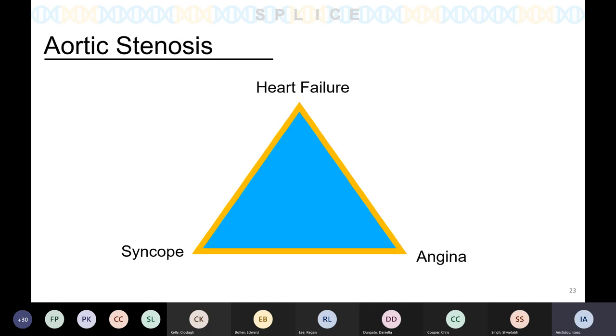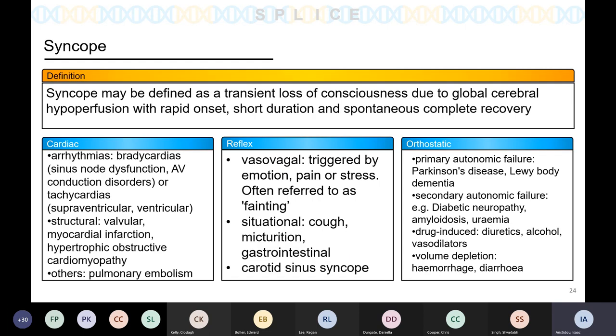As we've mentioned, aortic stenosis has this triad, so you can get resultant heart failure. Patients present with syncope or loss of consciousness, and they get chest pains. I'll talk briefly about syncope because it was one of the main presentations, and loss of consciousness history is quite common. It can overlap with neuro as well, with things like a seizure. So it's important to be aware of.